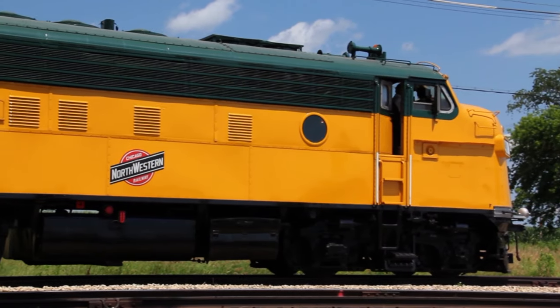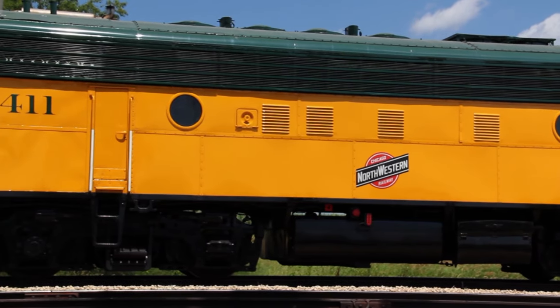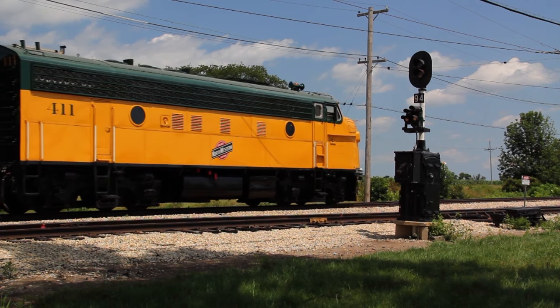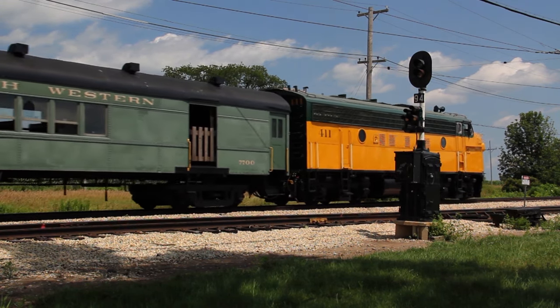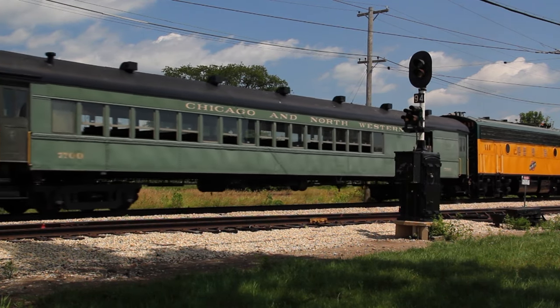The F7 came before the F9. This is a Chicago and Northwestern F7. The F7s had less horsepower than the F9, but they looked the same. The F7 was a modified version of the F3. The F3 happens to be the favorite diesel of my old pal Vinny.